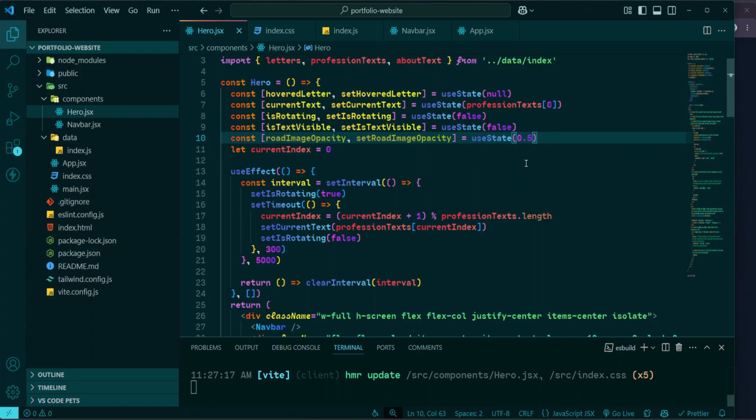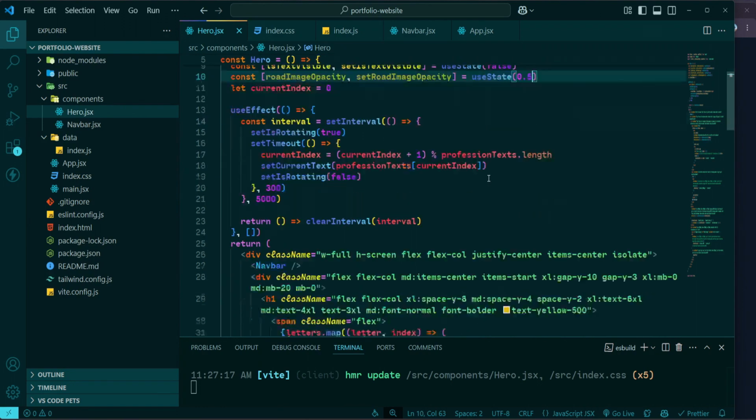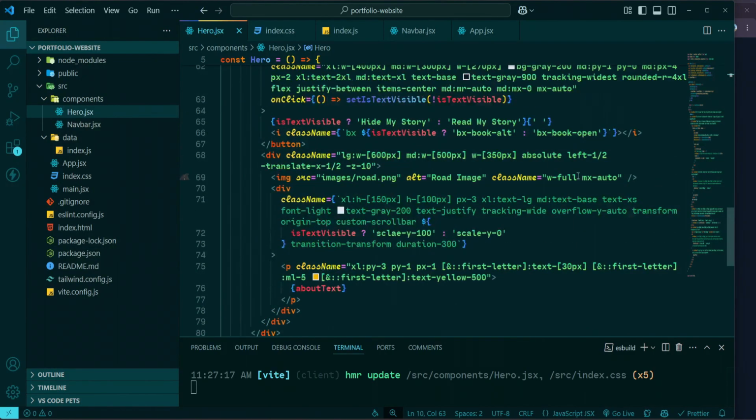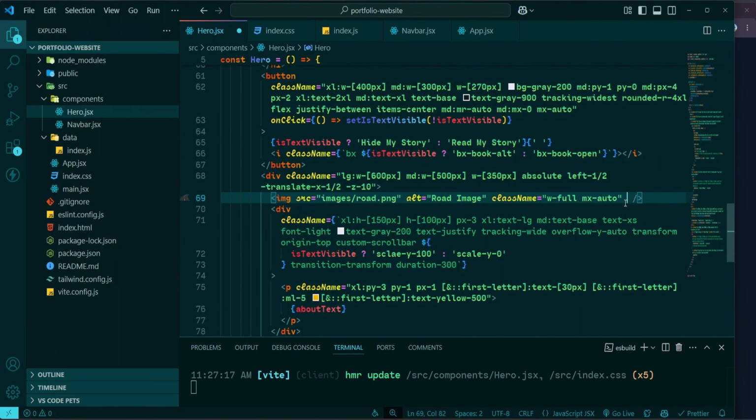So this controls the opacity level of the background image. Initially, it is set to 0.5, meaning the image is semi-transparent by default. When the user hovers over the button, we will increase the opacity to 0.8, making the image more visible. Now, we need to apply this opacity to the image using the style attribute. So I'm going to add here style.